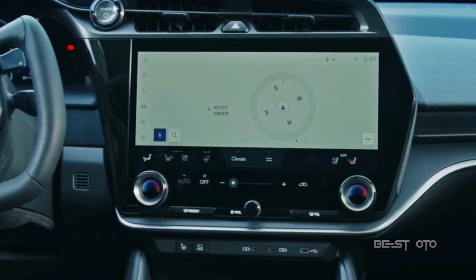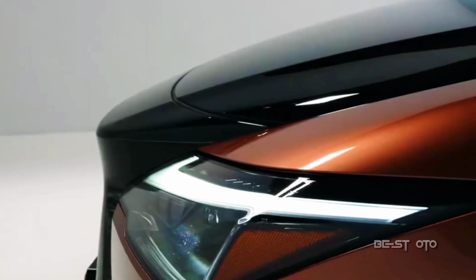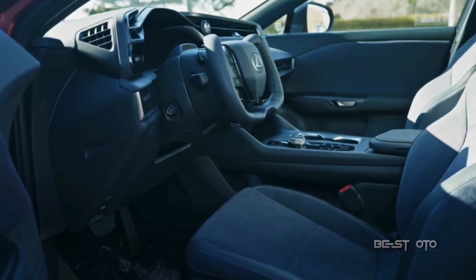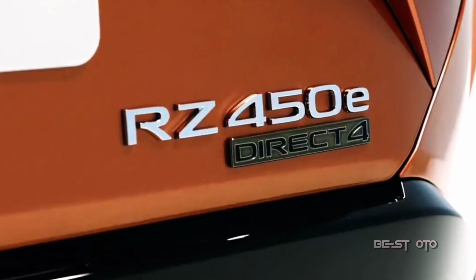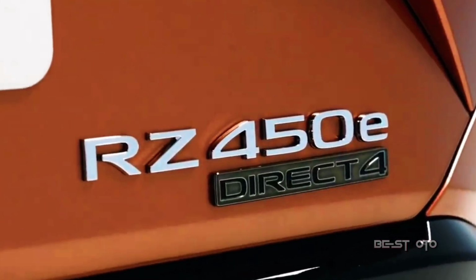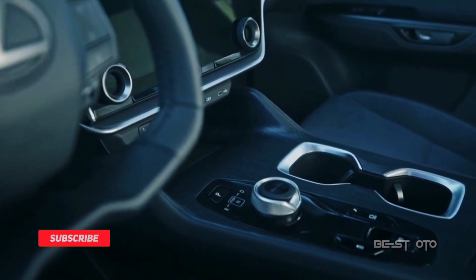at the bottom. The range depends on the trim level, as the more expensive models have additional equipment, thus making them a bit heavier. The top-spec version uses larger wheels. In the case of Lexus, the 225-mile estimate goes for the US-spec RZ, which features 18-inch alloy wheels.